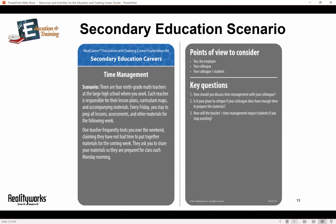So the scenario: there are 4 9th grade math teachers at a very large high school where you work. Each teacher is responsible for their lesson plans, curriculum maps, and accompanying materials. Every Friday, you stay to prep all lessons, assessments, and other materials for the following week. One teacher frequently texts you over the weekend, claiming they have not had time to put together materials for the coming week. They ask you to share your materials so they are prepared for class each Monday morning. Boy, that could really generate some discussion, I'm sure.